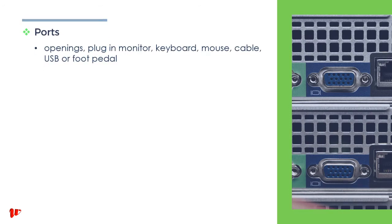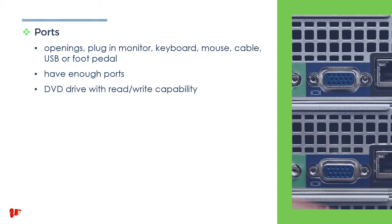Ports. Ports are openings where you plug in something like a monitor, keyboard, mouse, cable, external drives, USB or foot pedal. Check if you have enough ports for them. At least you should have some at the front or at the sides of the laptop. You may also need a DVD drive with read-write capability. Get one that has this. If you want to have two monitors, check the number of graphics ports to hook up a second monitor. A desktop computer should have at least two of them.